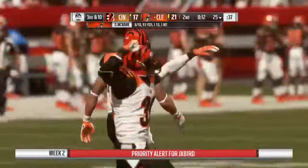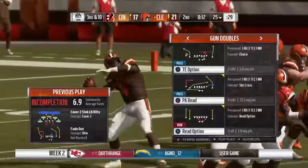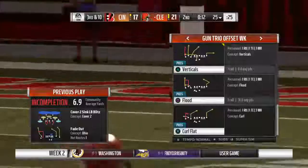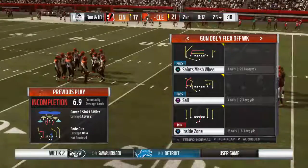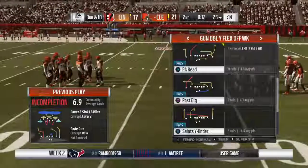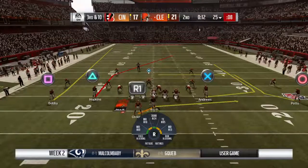12 seconds left. The Pro Bowler DeAndre Hopkins, the intended receiver. And it'll bring up 3rd down. The Browns on 3rd down, a perfect 3 for 3 as they look to keep that streak going. This is 3rd and 10.